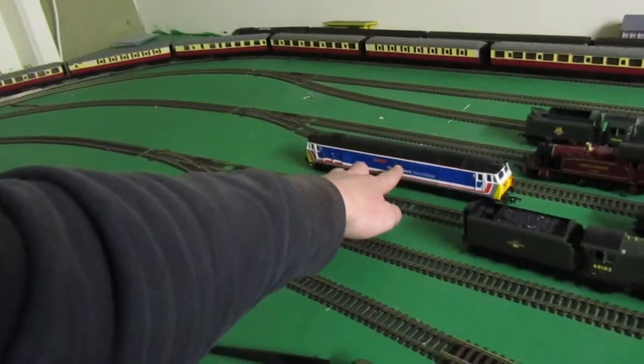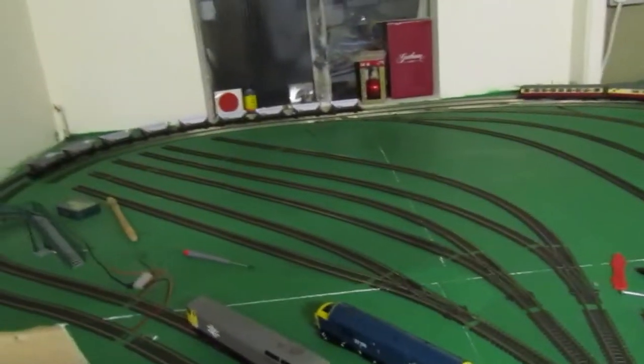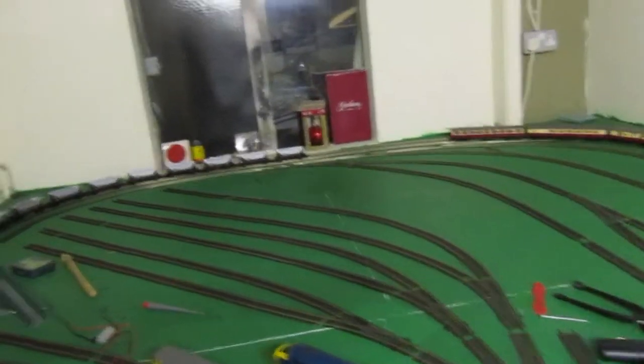it had one glass window missing from the engine room. I just took that off the other Superb body and it's fixed.